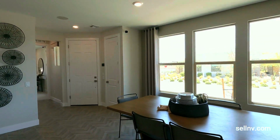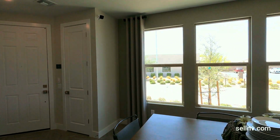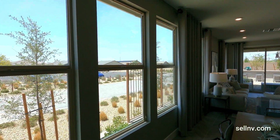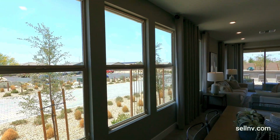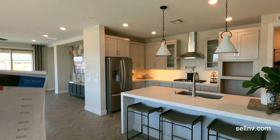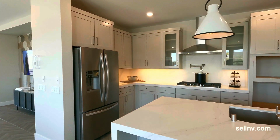Our dining area? Man, you got so many windows. It's like so many windows in this model. And you got a whole bunch of lights, stereo speakers, panel lights. This thing is bright.